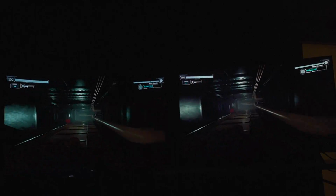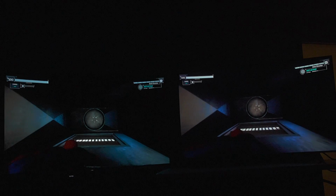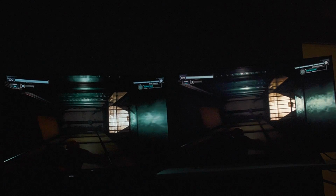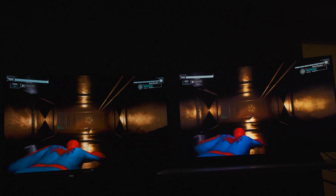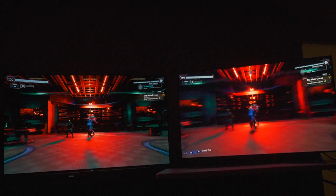All right, so crawling in an air vent, trying to find my way out. That should be the way right there, right? No, I do this every time in this game. Literally every time. This air vent, for whatever reason, is like a trick air vent. It's so annoying. So I guess you have to double back or whatever. So let's try to double back again. And then they let you drop down, which I think is stupid, but okay.